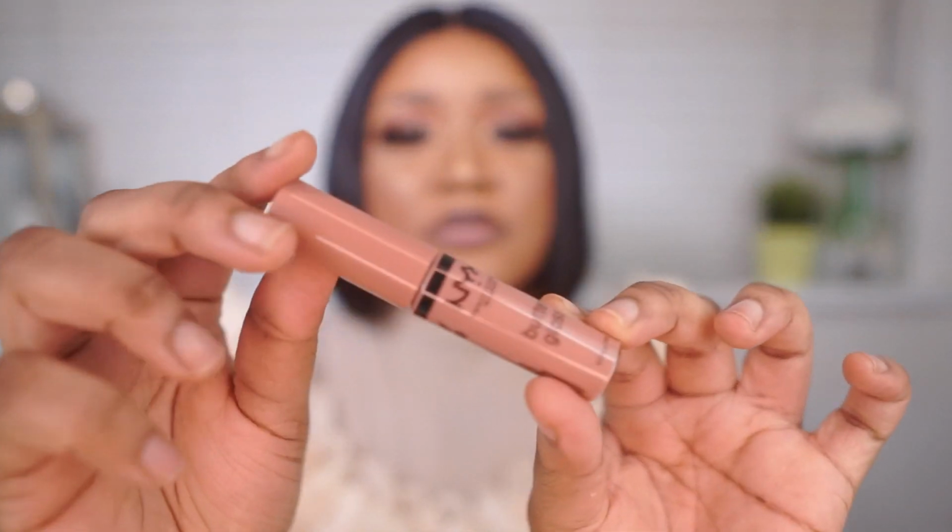Let's jump over to the lip combo number 4. So yeah guys, the next NYX gloss I'll be trying out will be the NYX Butter Gloss in the shade Manderline. So this is what it looks like. I'll be lining my lip first with the MAC lip pencil in Chestnut. I feel Chestnut is the favorite lip pencil for every dark skin girl, really.